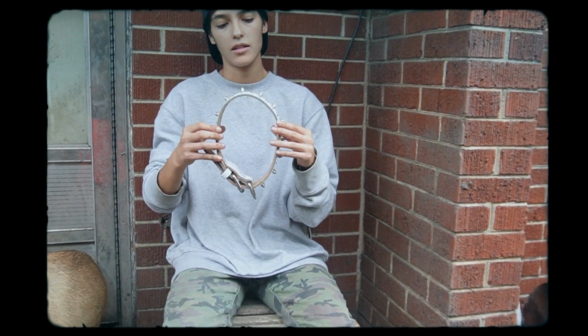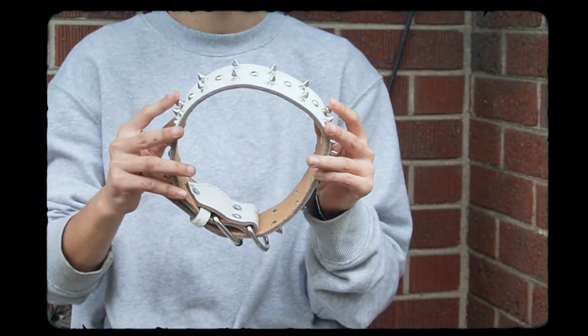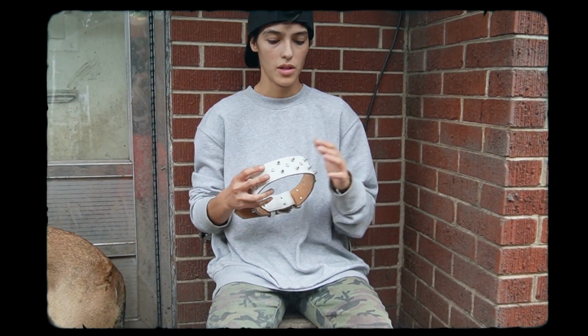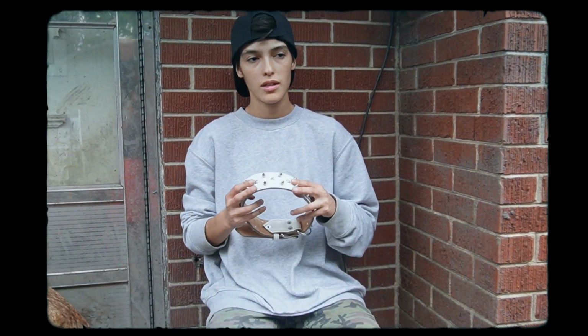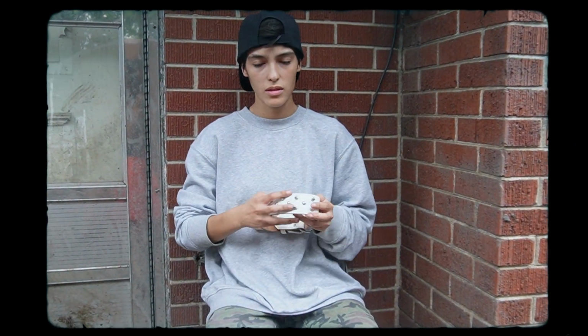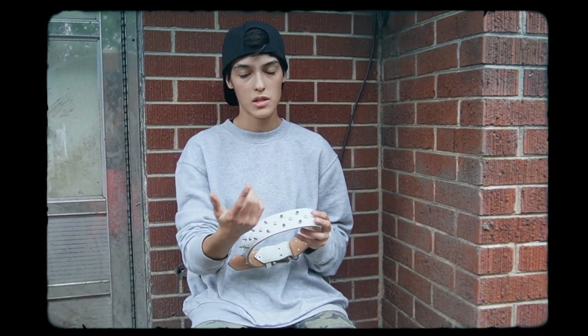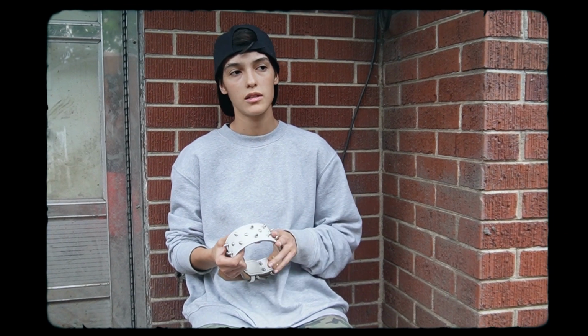Like the type of collar. I like these too. I really like the spikes, just in case you're going on walks or something and another dog comes at you, they won't be able to attack your dog as badly at the throat. I mean, I'm assuming. But yeah, all these smaller collars were just for like a training collar.